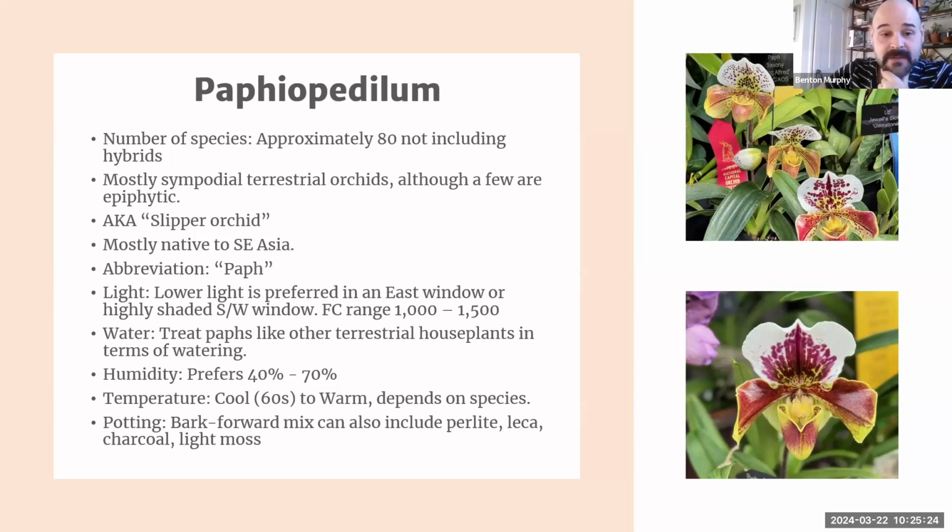From a humidity perspective, they do prefer a slightly drier environment than some of these other species, with humidity down to 40%. On the temperature side, this is one of those genera that actually prefers it a little bit cooler than some other tropical orchids. So you might find some Paphs that actually prefer to be in temperatures in the 60s all the way up to the 80s. So it's a pretty diverse group of species. And from a potting perspective, again, since this is mostly a terrestrial orchid, you're going to be using a bark forward mix that is well draining. Of course, if it's an epiphytic version, then you would adjust the potting media accordingly.